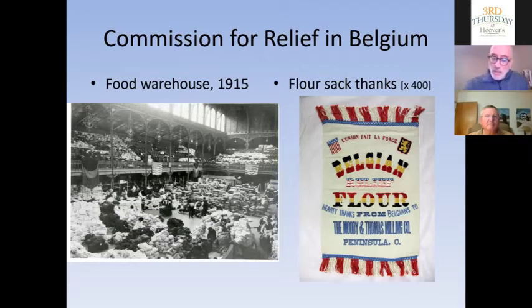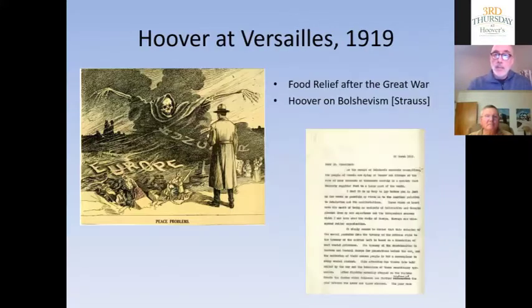Mrs. Hoover at this time also worked with Belgian lace, promoting the sale of Belgian lace to raise money for Belgian relief. And a little bit of foreshadowing, next week, Evelyn McMillan will talk on Belgian lace. So I'm not even going to include that as one of my favorite things, because she's got a lot more to say about this than I do.